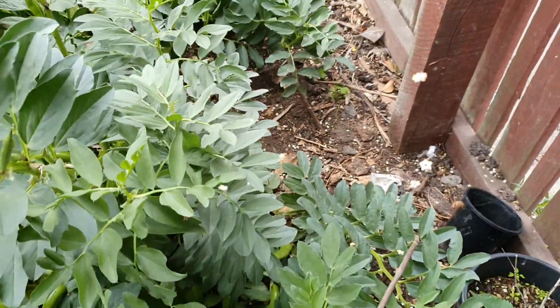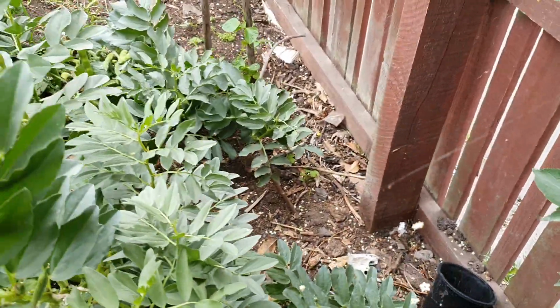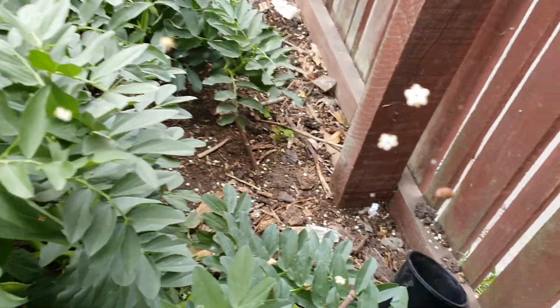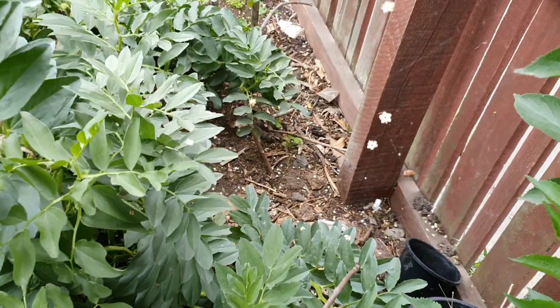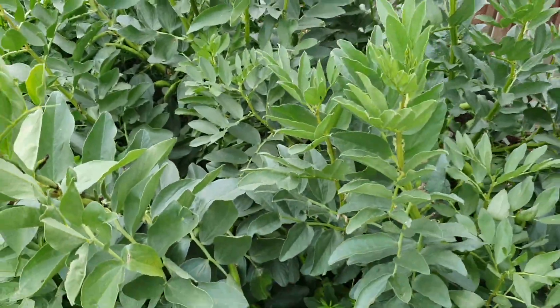Oop, here's a spider's web with something in it. With a snack in there. See the spider's web? There's the snack. I'm gonna leave that there, I'll go the other way. More beans.